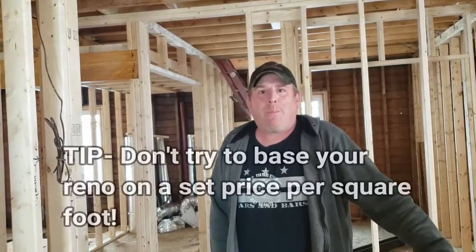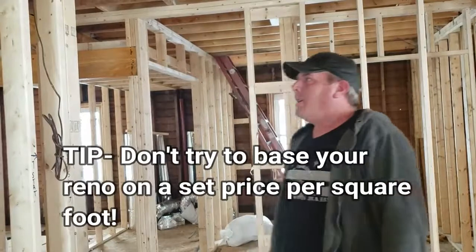You can go through and take square footage. We all said that 2x4, 2x4. Nah, man. It just doesn't work. It doesn't work that way.